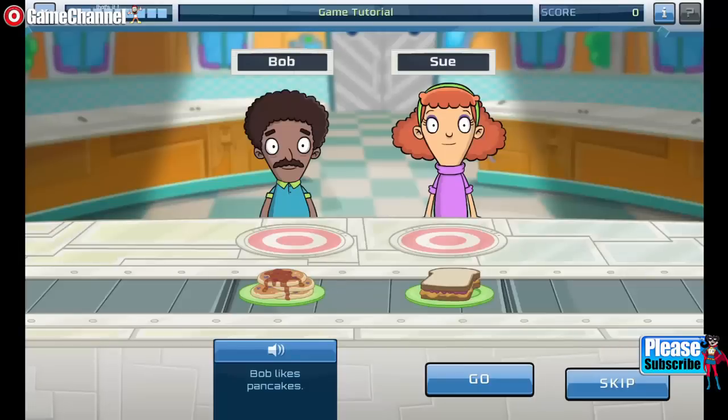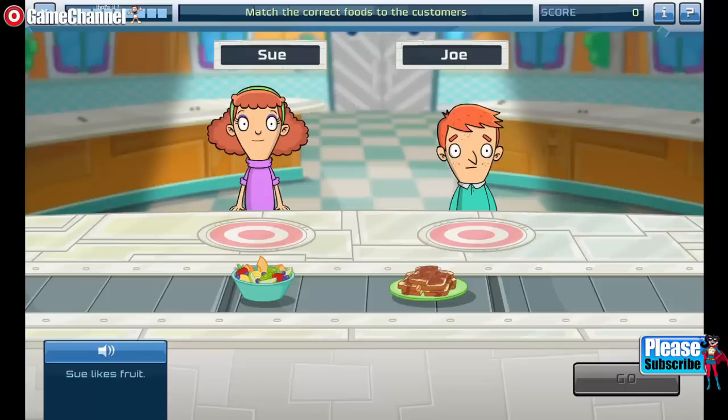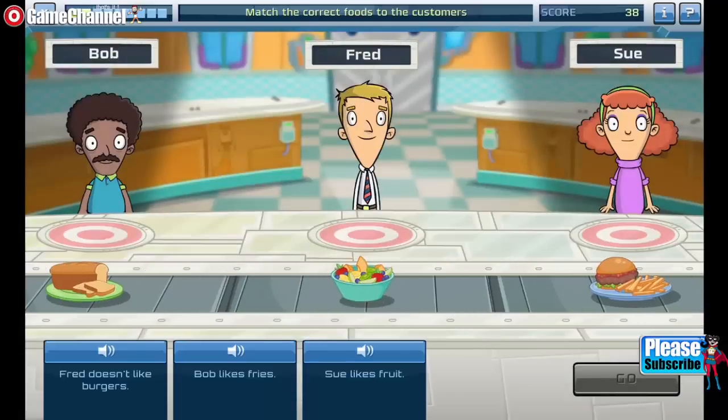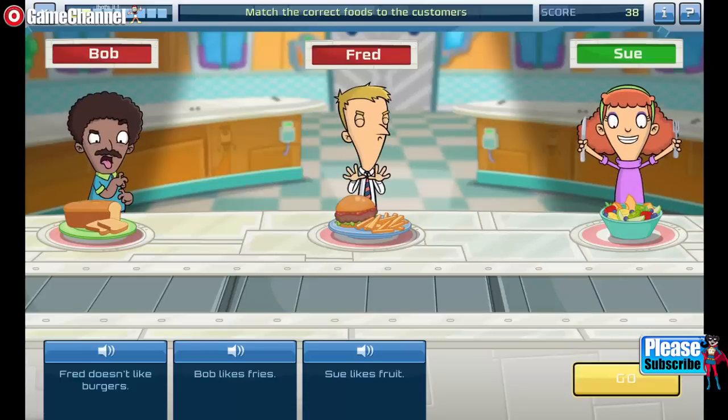Using my clues, select and drag the food to the right customer. Okay. Using my clues, select and drag the food to the right customer. Sue likes fruit. Let's serve up the next round of customers. Fred doesn't like burgers. Bob likes fries. Sue likes fruit. Try again. That's not the match. Those customers don't match those foods. Try again.